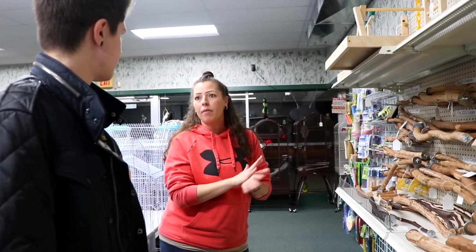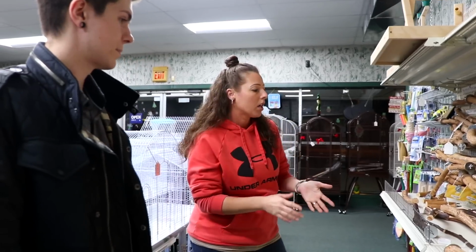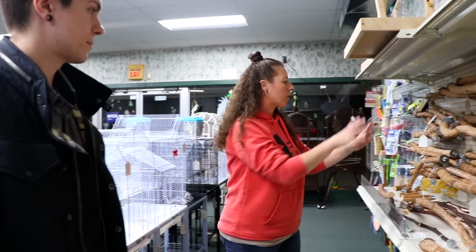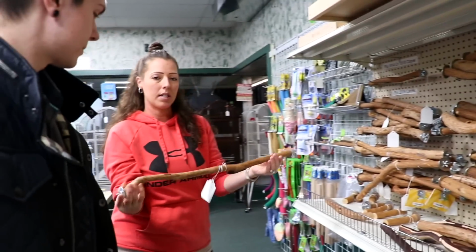The more variety they have for their feet, the better, because you don't want them to develop blisters or sores on the bottom of their feet. So using more natural perches to fit the cages is going to be better for the feet.